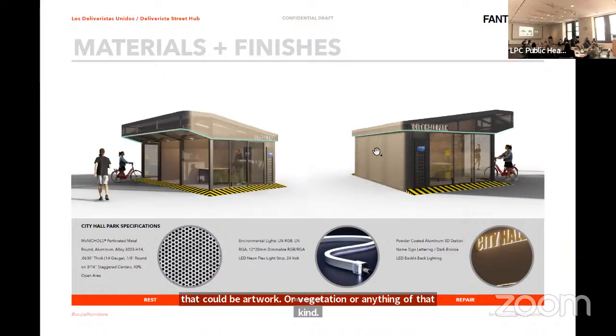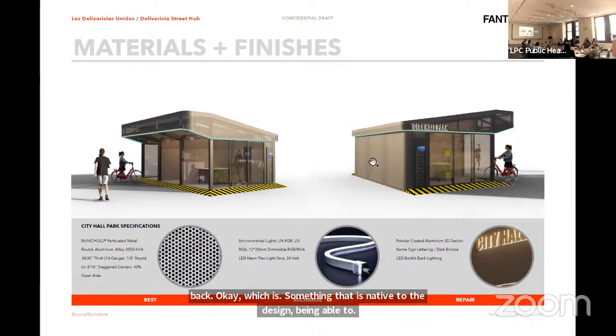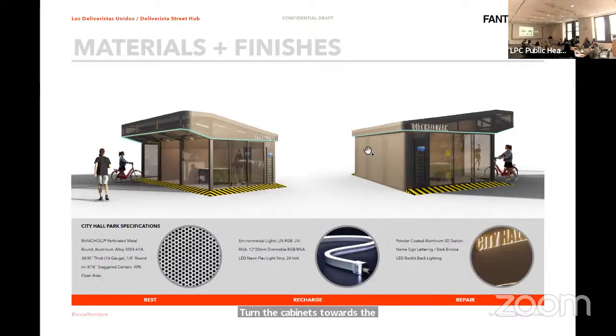Originally, we had proposed the charging cabinets on the back of it, which is native to the design, being able to turn the cabinets towards the back of the kiosk, but that is not possible given this location. And is this a custom design for this location, or is there an intent that this might be mass produced, mass fabricated?